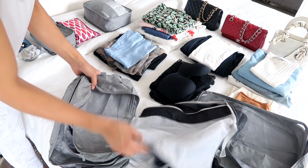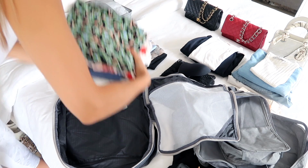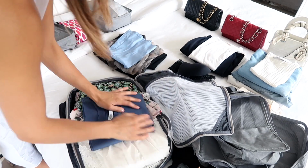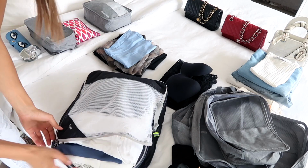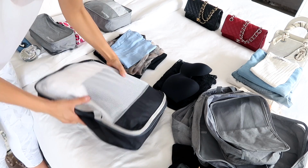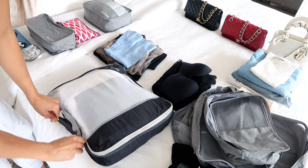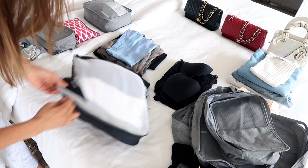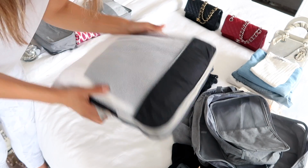Next, I'm gonna take this bigger compression one. I'm gonna take these dresses, just pop them in there. I'm also gonna take this outfit. And then the really cool part, do you guys see this zipper over here? So we're gonna close this. Like so. How cool is that?